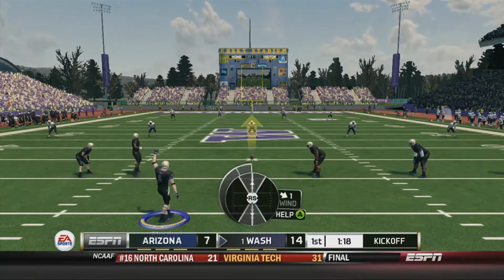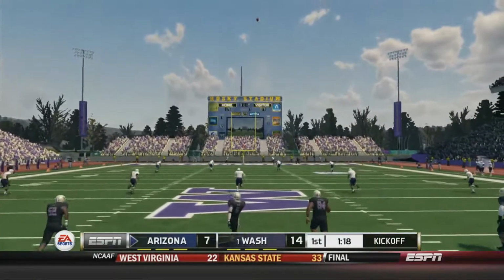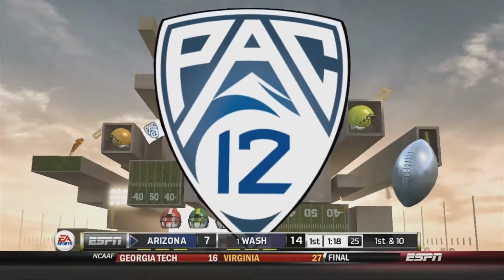Roden is lined up to kick this one off. McLaughlin back to return. Excellent kick. And it sails out of the end zone for a touchback.